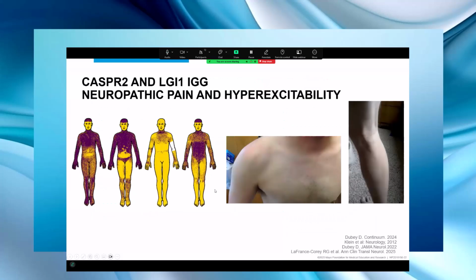Moving on from these large fiber neuropathies, axonal and demyelinating, to some small fiber presentations and some hyperexcitability syndromes. Caspar-2 and LGI1, which we've included in our axonal neuropathy panel, are two antibodies that have been described in association with small fiber involvement or pain syndromes. These are not your typical small fiber neuropathy patients presenting to your clinic with slow progressing disease over many, many years. These are patients who often have a non-length dependent pattern of small fiber involvement, with just abdominal involvement and then spreading to the legs, like you can see in this particular sweat test, or more diffuse involvement with significant dysautonomia, autonomic dysfunction with refractory neuropathic pain, like you can see in this particular case.